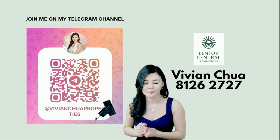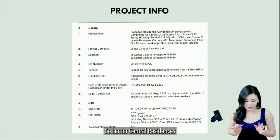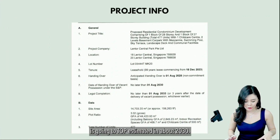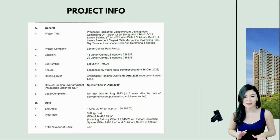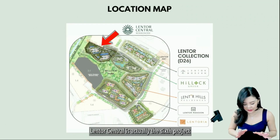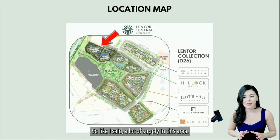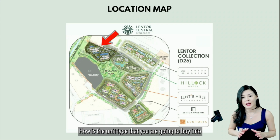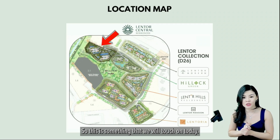Here is some project info that we are going to talk about today. Lentor Central Residences is estimated to TOP in about 2030. There are a total of 477 units. Based on the entire Lentor Hills Estate, Lentor Central is actually the 6th project that will be launched in this area. So like I said, a lot of supply in this area. How is the unit type that you are going to buy going to stand out among the others or not? This is something that we will touch on today.